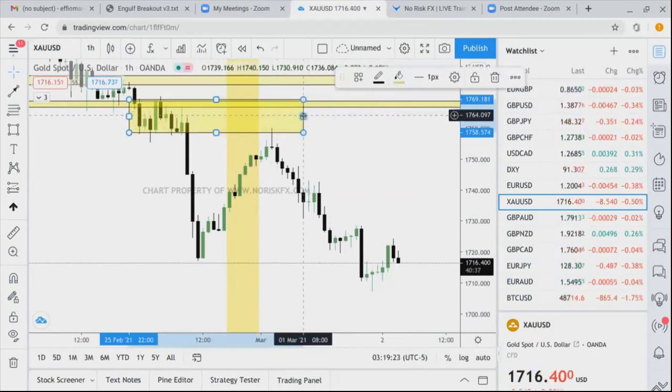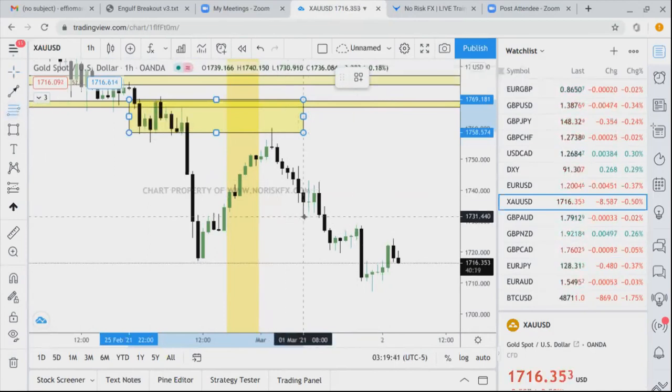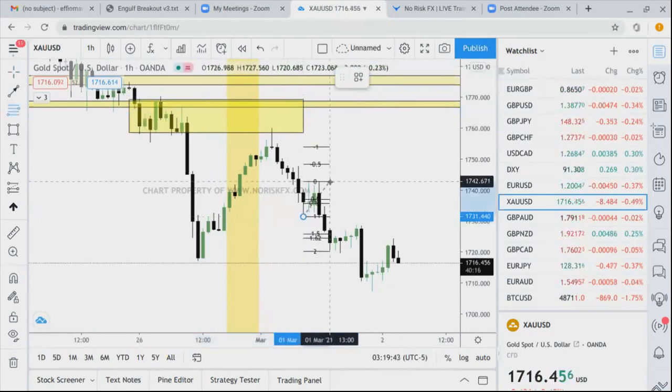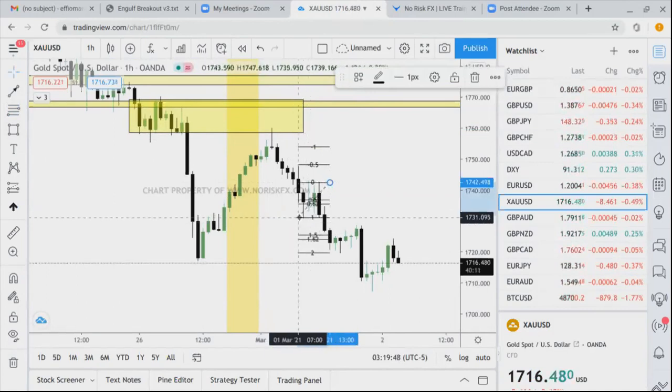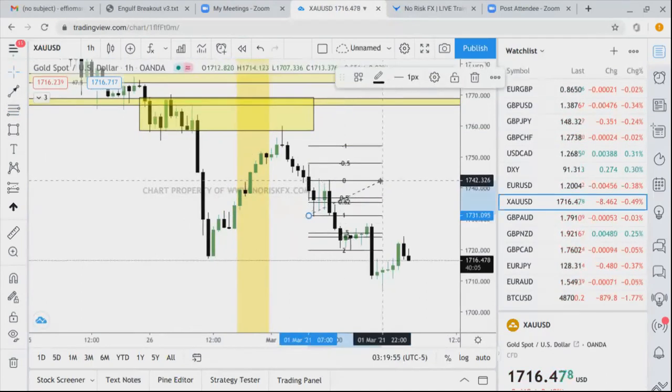So what I'm looking at on gold right now is... one second. Yo, what's up? Okay, hold on one second. Let's do this. Let's see. One second.